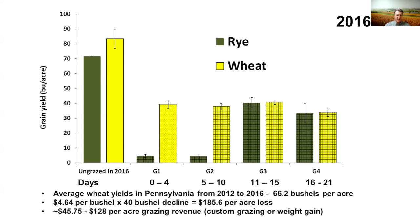I didn't take into account the straw that was baled. After the harvest, all the straw was baled off of this field, so there's an economic benefit of the straw. But I will say that there was more straw in the ungrazed area than in the grazed area. And I think that straw is pretty important in an organic system, because in an organic livestock system, you have to use organically approved or organic straw for bedding for your livestock. So that is an important consideration.